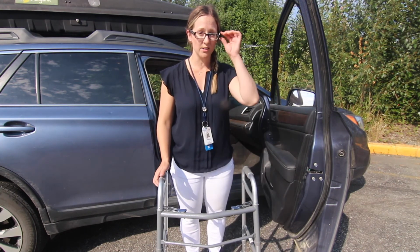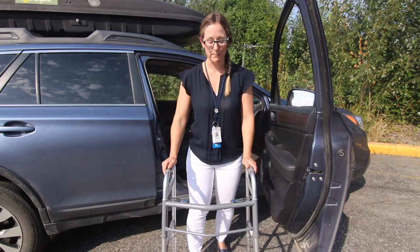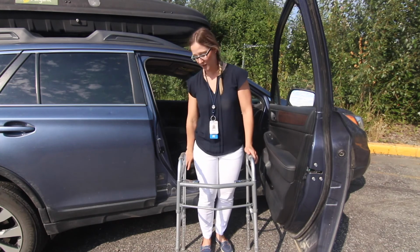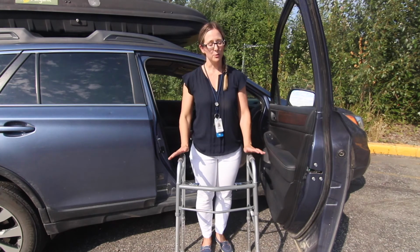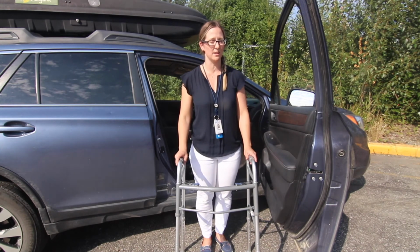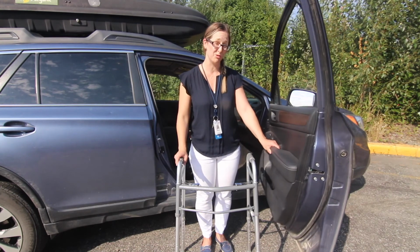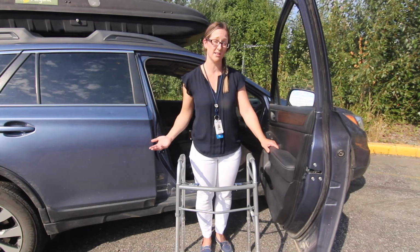Using your walker, you're going to back up to the vehicle, okay, as close as you can until you feel your legs touch the back. From here, we highly recommend that you do not hold the door, as it can move and may fall back on you and cause a fall.